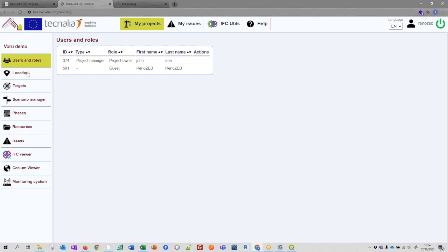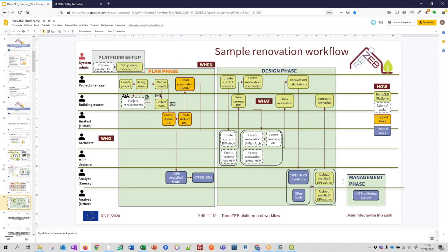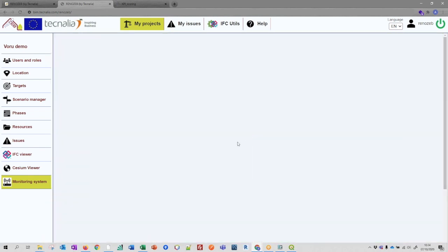So what we can do is that, for example, it covers this management phase here, this part where we can see this tool. The idea is that if you are working on that phase of the project, you can click here and access all the information of that tool directly from the platform.